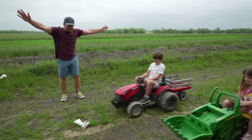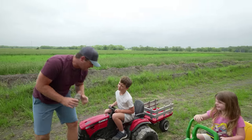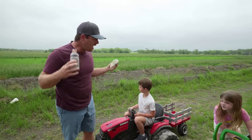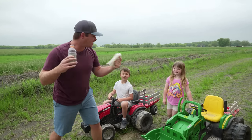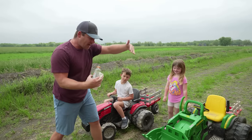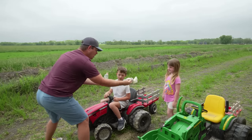Whoa, whoa, whoa, guys, stop! There's trash here, Hudson! We cannot be leaving trash on the ground. That is bad for the environment and it's terrible for animals. What if a horse came and ate this? That's not good for them. Or if we baled it up and we had it in a huge hay bale, unloaded it, then the cows can eat that. We gotta make sure we pick up all the trash, guys.